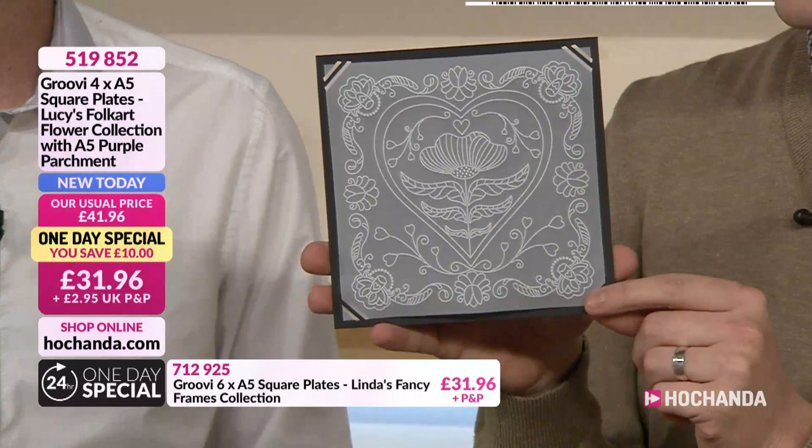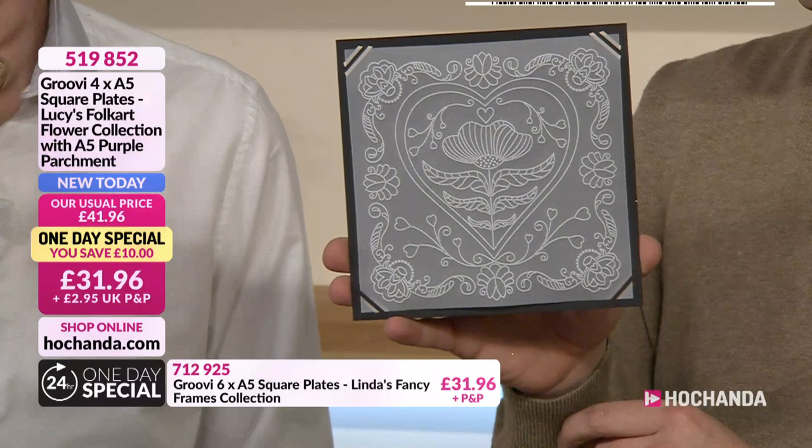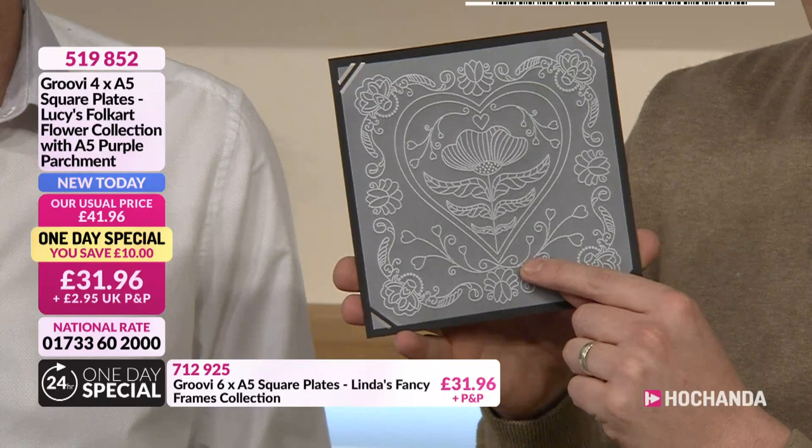Then your second one in your collection of four. Once again, these are stunning. This is gorgeous. This is the folk art heart. Absolutely beautiful. You've got those lovely corners which turn into a frame. You've got the lovely heart there, and the flower is absolutely gorgeous. Just look at that. So maybe you only use the centre part, maybe you just use the heart, maybe just the flower in the centre, or maybe just the borders. It's entirely up to you.